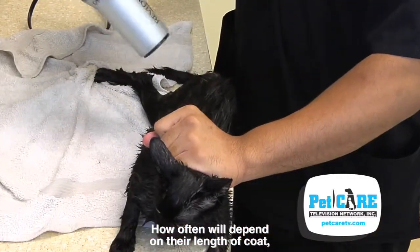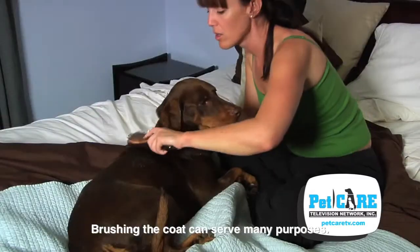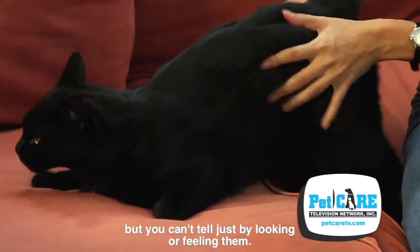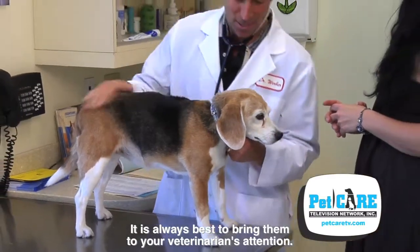Dogs and cats both need periodic grooming. How often will depend on their length of coat, their lifestyle, and your personal preferences. Brushing the coat can serve many purposes. It allows you to check for lumps and bumps. Many bumps are benign, but you can't tell just by looking or feeling them. It's always best to bring them to your veterinarian's attention.